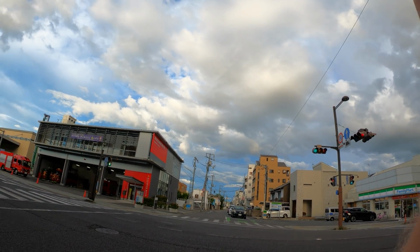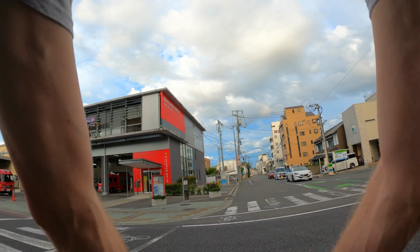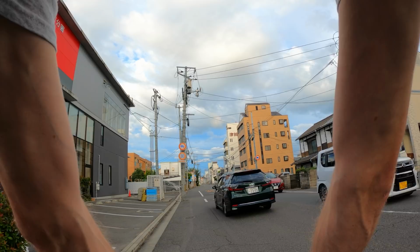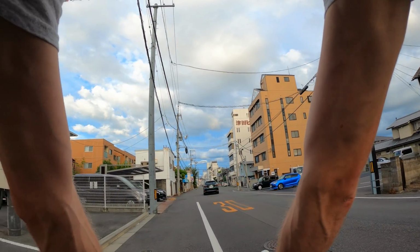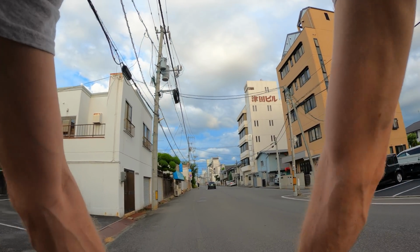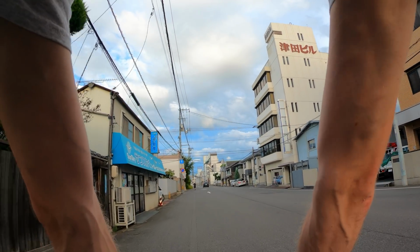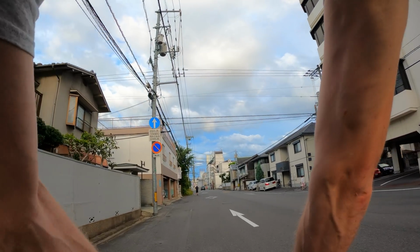Gifu is kind of like an older city north of Nagoya where we live. It's got the old school vibe, and it's still got a big city area, but once you leave the center of the city area, you get to like nothing right away. It's just a lot of countryside, rice fields, and mountains. And that's kind of what this place is called, Okayama. They don't call it Okayama for no reason. There's a lot of mountains just right around the city.